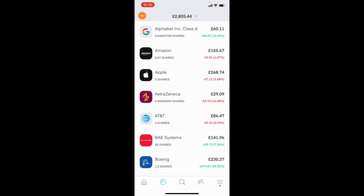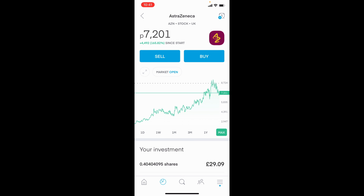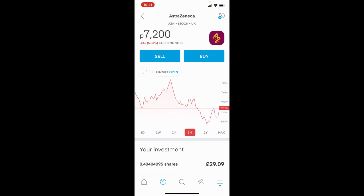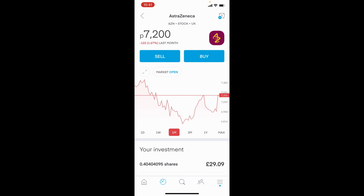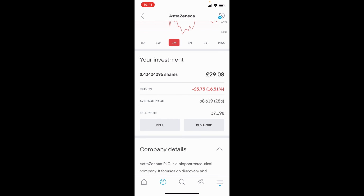AstraZeneca are a company that I've been fairly disappointed with of late. They're doing a lot at the moment to help with the global fight against coronavirus. However, since investing in AstraZeneca, their share value has decreased quite substantially. Over the last 3 months, they're down around 6%, and even over the last month, down around 1.5%. I currently own 0.4 shares in AstraZeneca at around just £30 in value. And since investing in AstraZeneca, I've seen a rate of return of negative 16.5%.